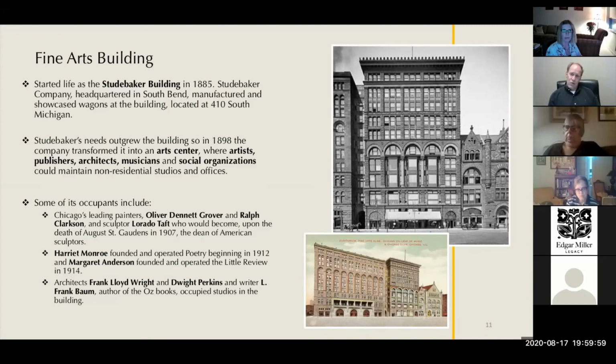So they rented space to art organizations, artists themselves, and the 10th floor was several of the top artists of the 1890s and 1910s, such as Oliver Dennett Grover, Ralph Clarkson, and Lorado Taft, who you probably know from his own studio in your neighborhood. Harriet Monroe founded Poetry magazine there. It's still going strong today. Not there, in a new building that they built several years ago.